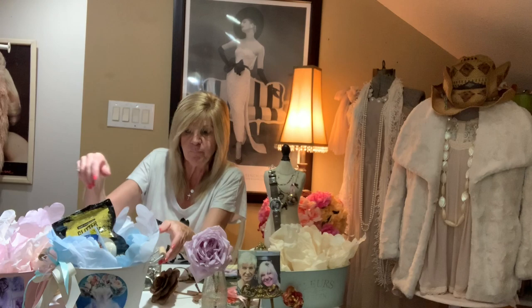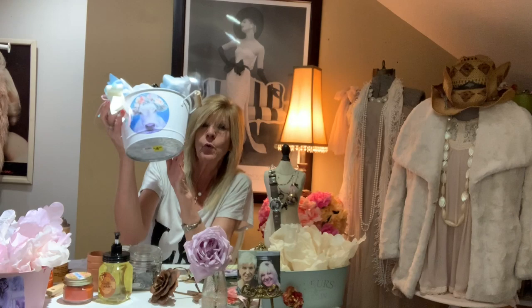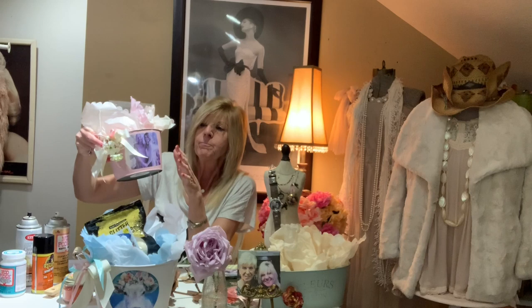So the first one that I want to tell y'all about is going to be the little buckets. I had a stash of buckets that I got at Dollar Tree. This one actually came from Dollar General, it was $4.50. But these little galvanized buckets, I think a lot of us have got a stash of these. Pretty much all the Dollar Trees have carried these at one time or another. They're just the little galvanized flower and garden buckets. So for $1, take your bucket and paint it whatever color you think your mom would like.